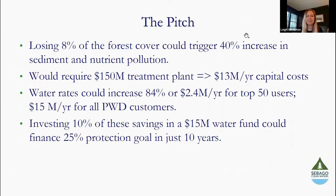Thanks. So basically our pitch is that if we lose 8% of the forest, that could trigger a huge increase in pollution, and it would require a big filtration plant, and the water rates for the biggest users could go up 92%. And the idea is, could we invest 10% of the savings, of the difference between gray and green, in a water fund that could help us keep the forest land protected at that higher percentage? So we've developed a business case, done a fair amount of outreach. Next slide.